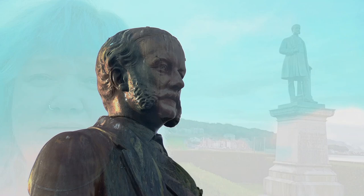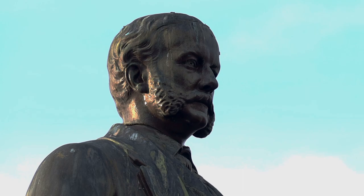This is Alexander Bannatyne Stewart, and he was born in 1836. He was known with affection for his benefactions that he bestowed on Bute. He died in London in 1880.